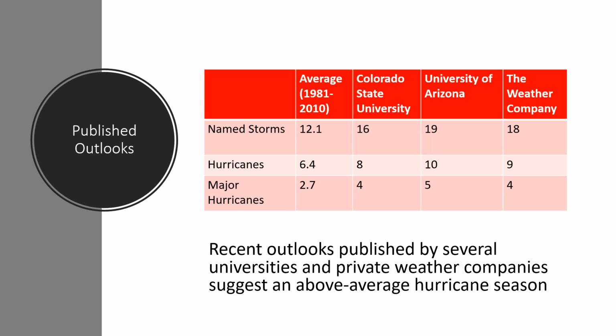So taking a look at all of these things combined, another good thing to look at is what other outlooks are suggesting as well. As you look at Colorado State University, University of Arizona, and the Weather Company, for example, these outlooks are suggesting above average hurricane season compared to the average between 1981 and 2010. You see the average is about 12 in terms of named storms, 6.4 for hurricanes, and major hurricanes is almost 3 for the about 30-40 year average.